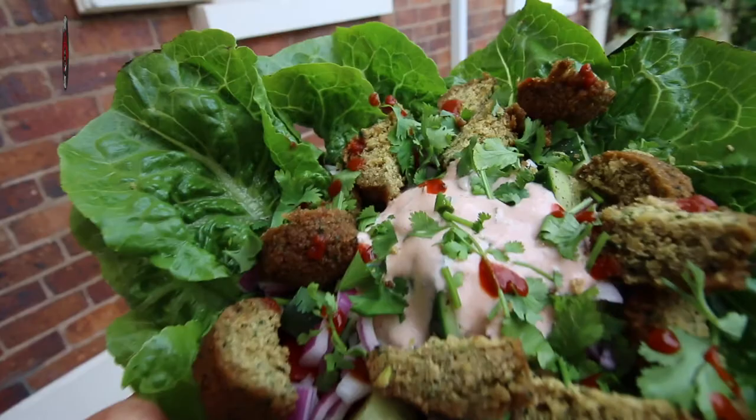Coriander is life. If you don't like coriander, I don't like you. I'm gonna go and enjoy this incredible looking salad. See you guys after work.